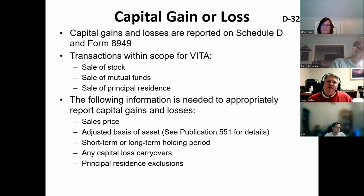So we do need a couple pieces of information in order to accurately complete any sales of property. We need to understand what the sales price is. We're going to talk about the adjusted basis of an asset, and I'll go through the information we need for that. Generally, that's going to be provided to us by the broker. If we have a sale of a residence, I'll talk about what items will be included in there. If you want additional information, Publication 551 is an excellent resource for going through the details of basis related to property. We're going to determine if this is short term, meaning that it is sold within up to 1 year of being acquired. If it's sold beyond 1 year, it's going to be a long-term holding period.